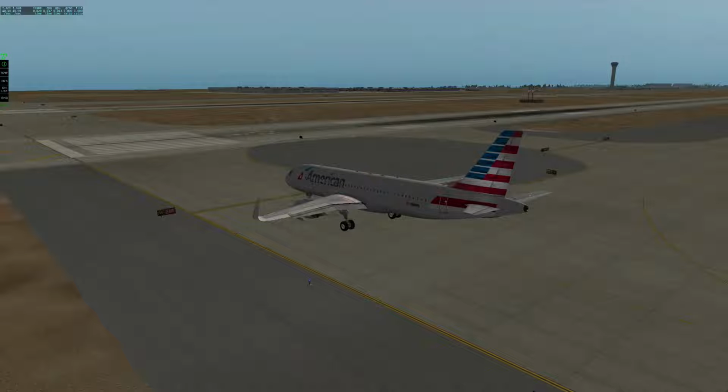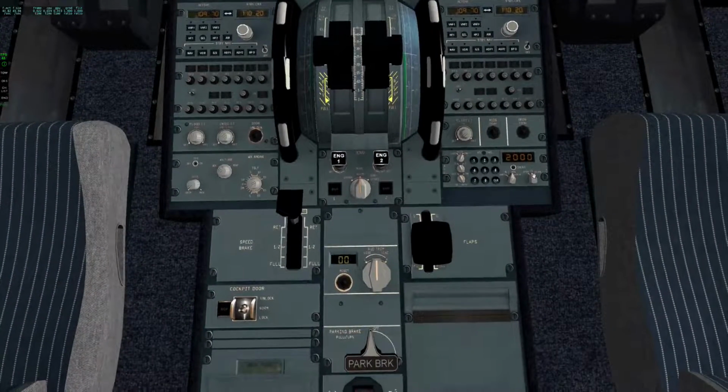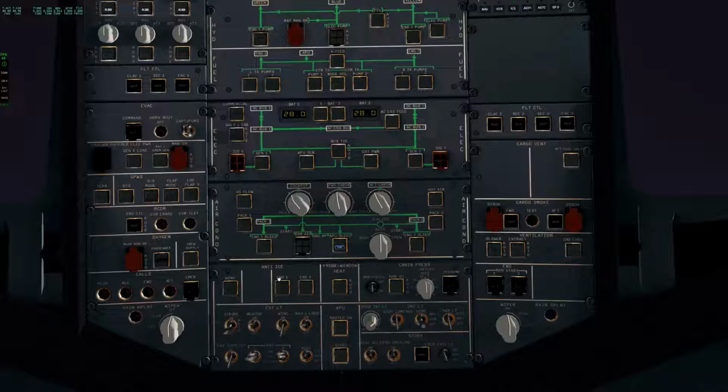And a few things we want to double check. So I'll make sure that our transponder is set to TA/RA, flaps and spoilers set, and we need to make sure our lights are set, so strobe to auto, nose light to takeoff, and then landing lights on, packs off. I get questioned about this, but it is an option in the FCOM, so I'm going to go with it. Just gives me more to do and forget.